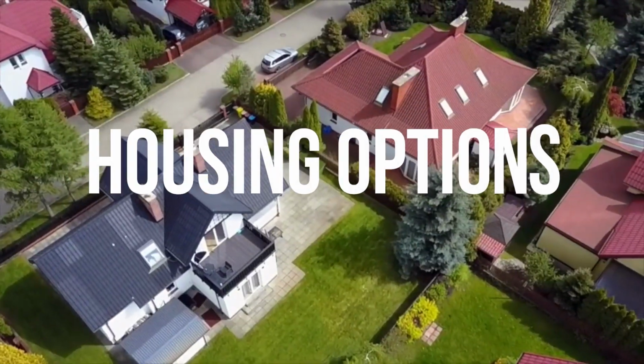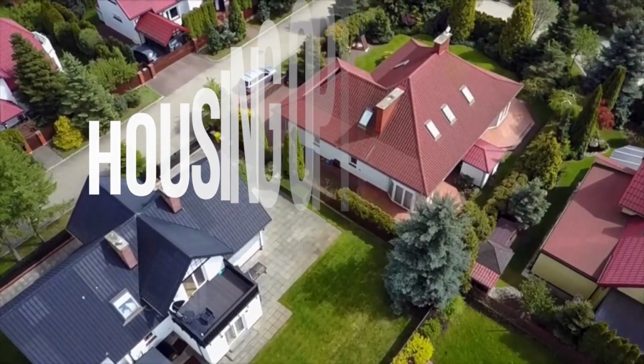Let's take a second to chat about the housing options in Dublin. Dublin's got a variety of housing options. They have single families and duplexes and apartments and condos, basically anything and everything. Dublin's a larger suburb, so it has a lot of options. It is on the more expensive side, though.